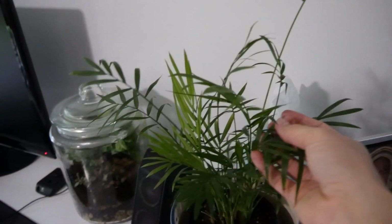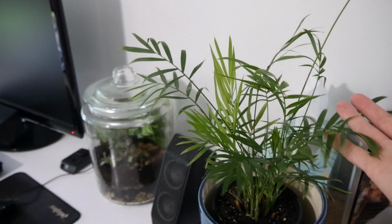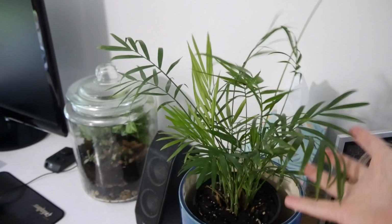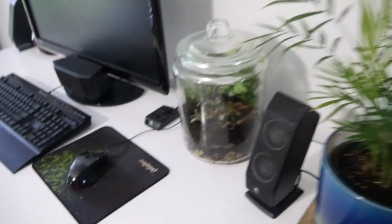This is my parlor palm that I got given from some friends because I babysat their dog for a bit. I'm not a huge fan of him. I don't know why. It's just, what is this long stem? I don't know. It's just, he's very awkward. He's going okay though. He's alright.